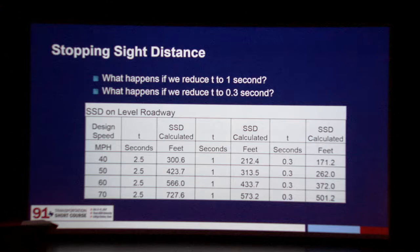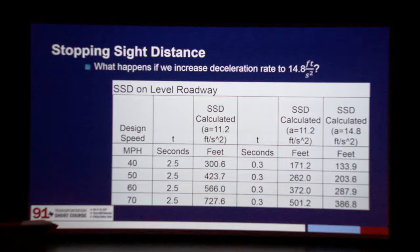Now, I mentioned before about the deceleration rate as well. Right now, we're using 11.2 feet per second. If we then modify that in the equation to say 14.8 feet per second, which is what most drivers can decelerate at, and let's pick the 50 mile per hour design speed again. Here we're at our 424 for our calculated stopping sight distance. Drop that down using the 0.3 seconds for our time, 262. And if we put in the increased deceleration rate, we're down to 204 for our calculated stopping sight distance.